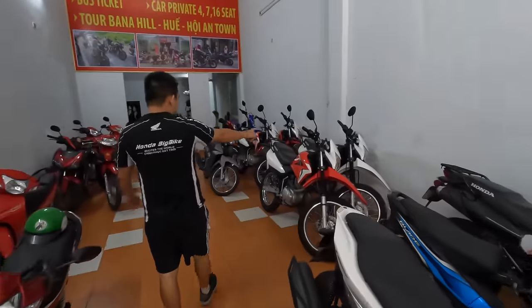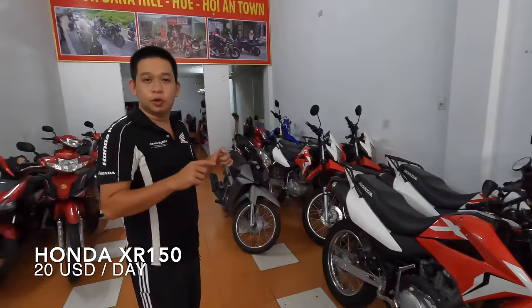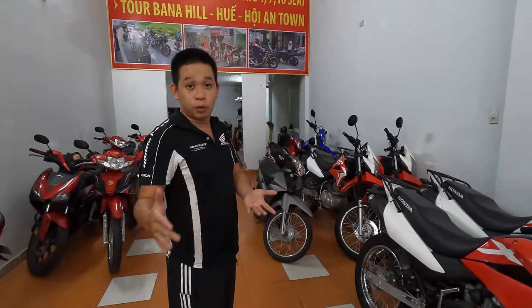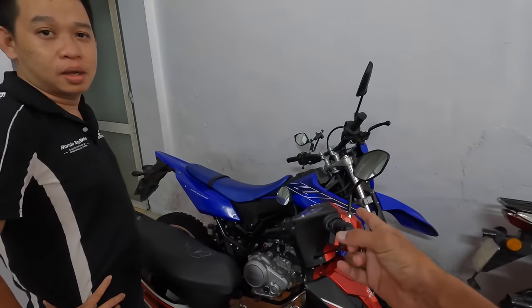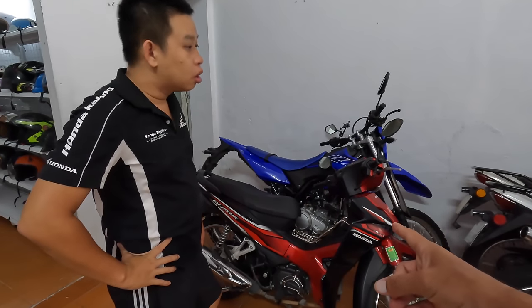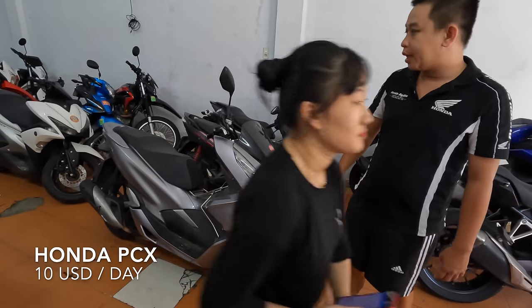Honda XR, I had this one last year. I did from Ho Chi Minh to Da Nang with this one. $20 per day. But after two or three days, we can lower the price, like 18. All right, man. That's a good deal. That's the Yamaha WR. Is this a little bit more expensive or the same price? Same price. More gears, no? This one has 6 gears. For this one, maybe $10 a day. Like this one, $10 a day. Yeah, that's a good deal.